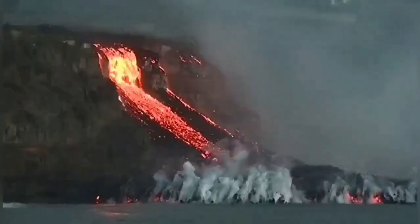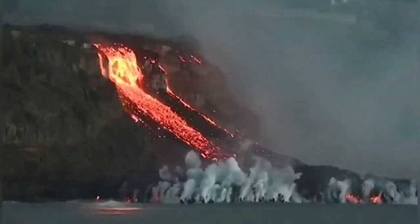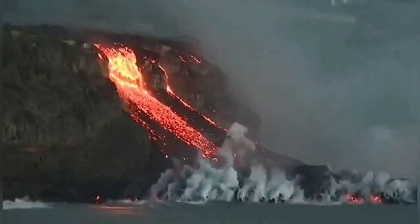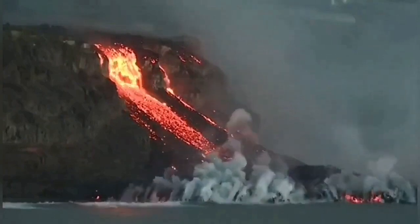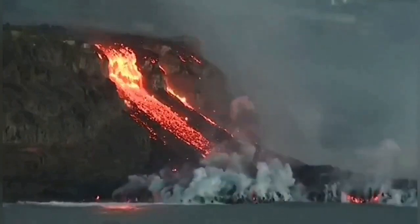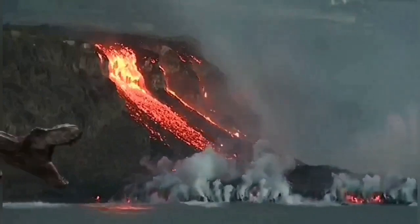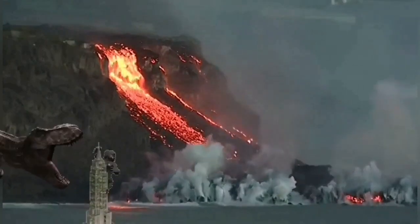When it reaches the sea, it just looks like Jurassic Park. Things are falling down, rolling down. The seawater waves are coming toward the headland created by these lava flows. Any moment you may see a dinosaur coming out of there, or King Kong. And that is how it looks.